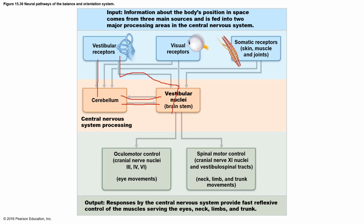So the brainstem and the cerebellum kind of check in on each other, and then from here we have oculomotor control, and we also have spinal motor control. So neck, limb, trunk movements. So postural alignments and imbalances and movements and compensations depending on our perception of balance. This is why this is so important as a chiropractor, and we have to be checking to make sure that their semicircular canals are appropriate. So it's such a basic function of why they might be out of alignment.